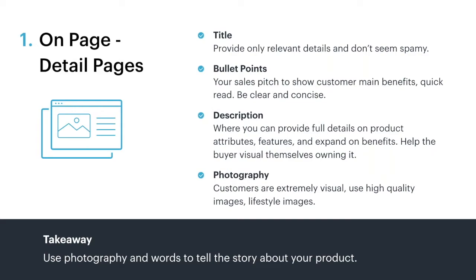And I think, in my opinion, the title and the photography are going to be the two most important ways to tell the story about your product, because that's what people are going to see when they're searching for it. That's your first chance to draw someone in. So you really want to invest in that photography, invest in resources that can build strong content.